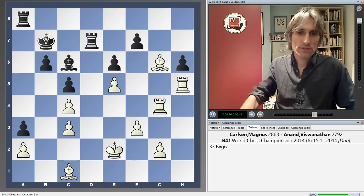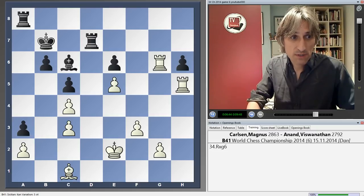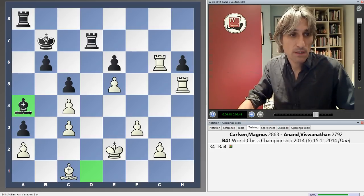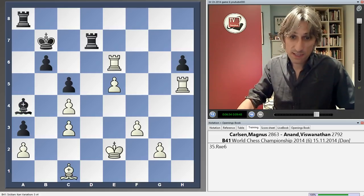And now Carlsen took. So finally he breaks through. And in this case, it's strong. Because to get to the d1 square, it takes time. So Vichy went back with bishop a4. Carlsen took on e6, and this is serious now.